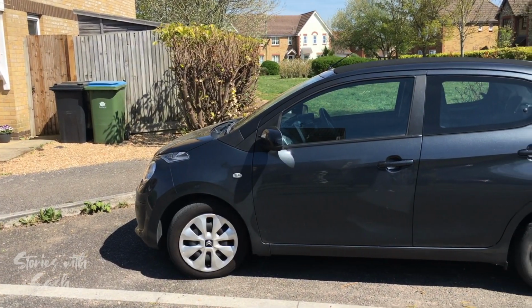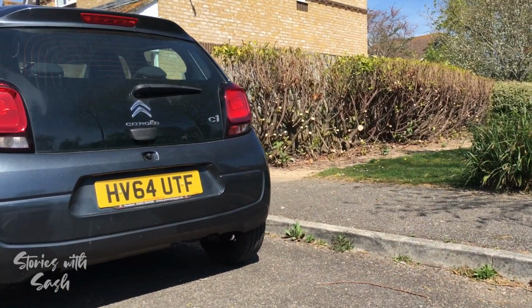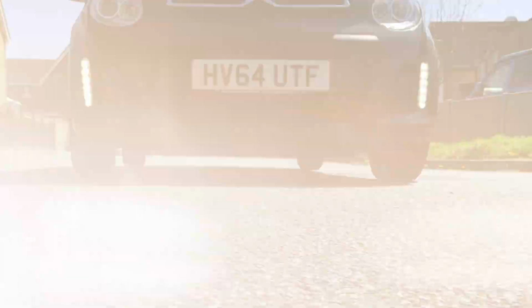This is a lovely little car, but the question is, is it actually any good? It looks good, I think, first and foremost, but is it actually the one to buy in the class? Let's dive into the interior and see what's what.